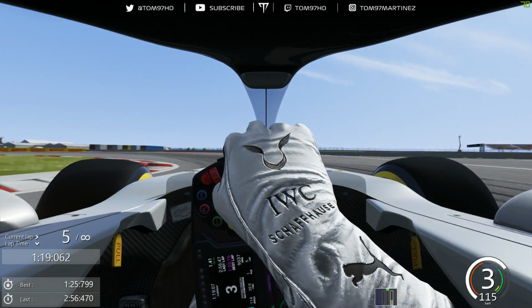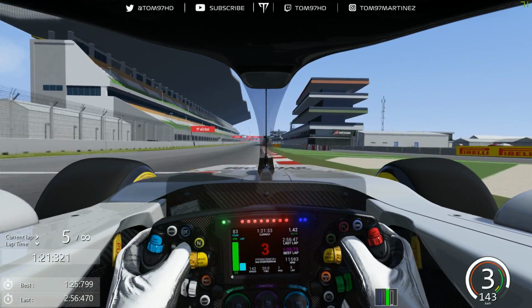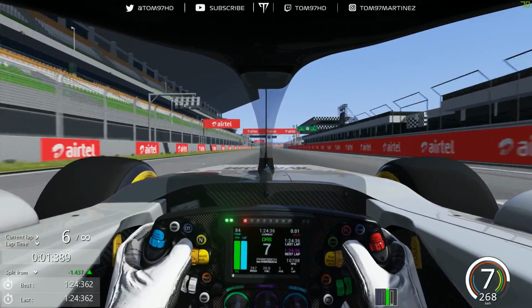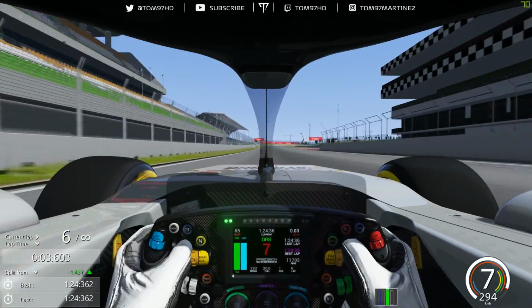Into the final corner. A little bit wide on the power. There we go. Up to the line. 24.3. That's a good lap. I'm happy with that. That's exactly what I wanted.